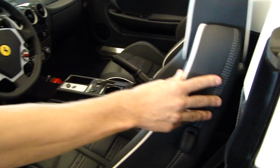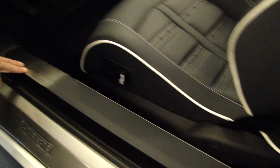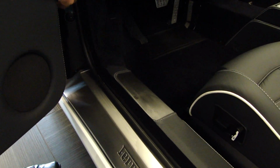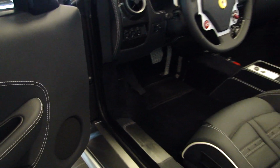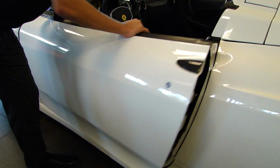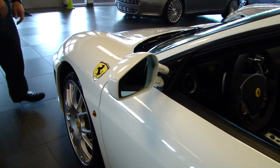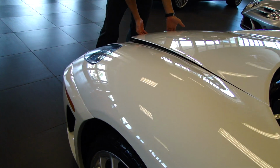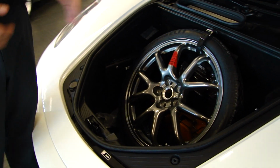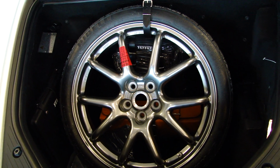And if you come down the side here, this kick plate, the leather door sill with the aluminum kick plate, that was another option. The carpets are extremely dark blue, almost black, as well as the top on the car, which is also dark blue. One of the options that you rarely see on a 430 Spider is the spare wheel, which this one does have up here in the front trunk. So it comes with a spare wheel, jack, air compressor, toolkit, everything you could ask for, and it also has a CD changer in this one.